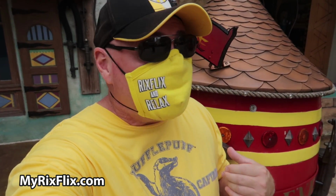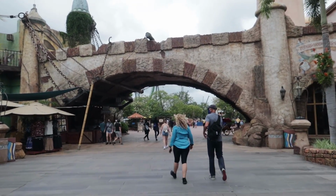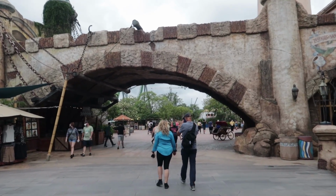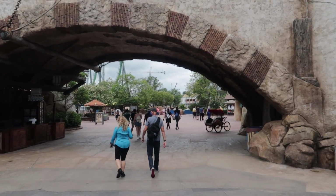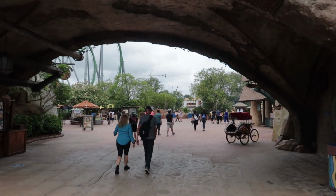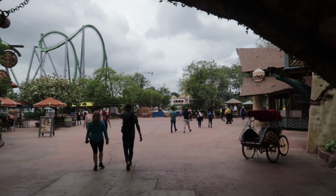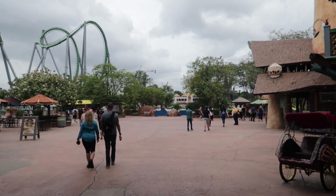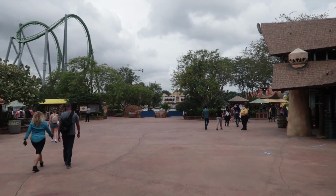But for now, let's go ahead and explore the theme park. The reason I chose to start here at Islands of Adventure is going to be pretty obvious, because we are going to give you several views and several updates of the Jurassic Park roller coaster, the Velocicoaster. It has gone vertical and we have some cool images to show you. So we're going to work our way around the park, showing you how things are now, but also showing you those images of the new roller coaster.